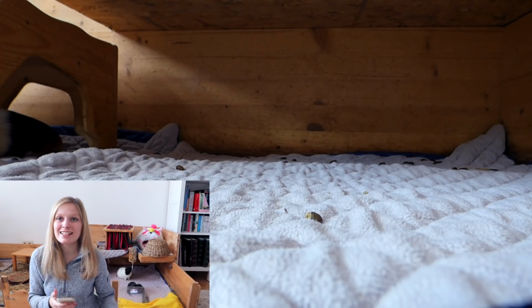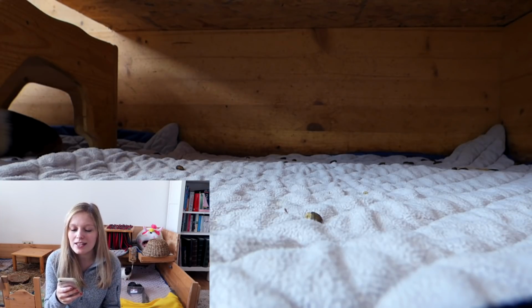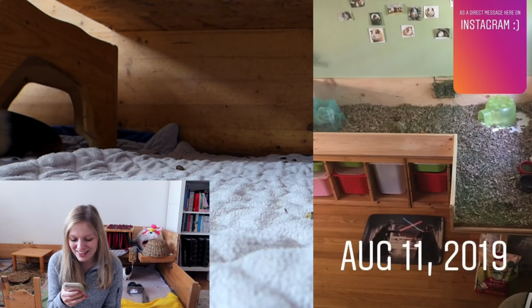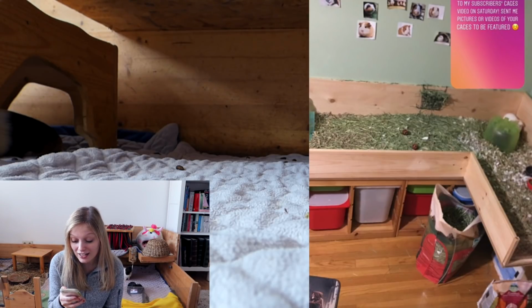The next cage is also a wooden DIY cage. I chose this one because they have a picture of Pebbles on the wall and I thought that was really cute. That's the profile picture that I have here on YouTube. You can see it's a really big DIY cage.